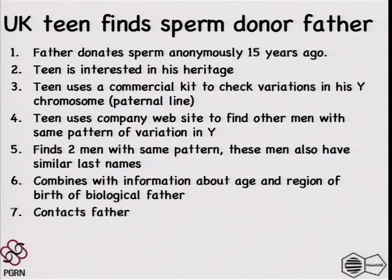So he goes into this database, and he finds two men who have a very similar Y chromosome, and they both have the same last name. He doesn't know who these guys are, but he says, I bet my father had that last name or a version of that last name. He knew his father's age, and he knew the part of the country where his father came from. So he combined this with some voter records or some DMV equivalent records, calls his father up, he says, hi, Dad, I'm your sperm donor child. 15 years old, this happened. This was in the news on November 3rd.